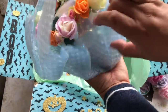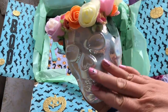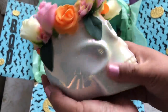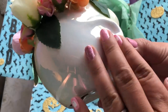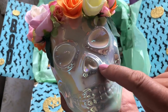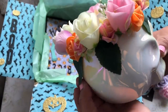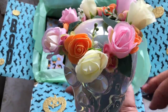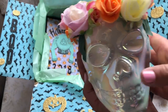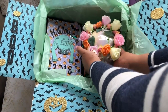So another one of our requirements is to alter a skull. How cute, or shall I say, how spooktacular. Wow, look at this iridescent, beautiful skull. Where did you get this? And I love the nasal cavity. It's an upside down heart. And she decorated by adding a little Katrina crown on her. I love it. Thank you, Abby. I love it. It's spooktacular, definitely spooktacular. So let me add this here.